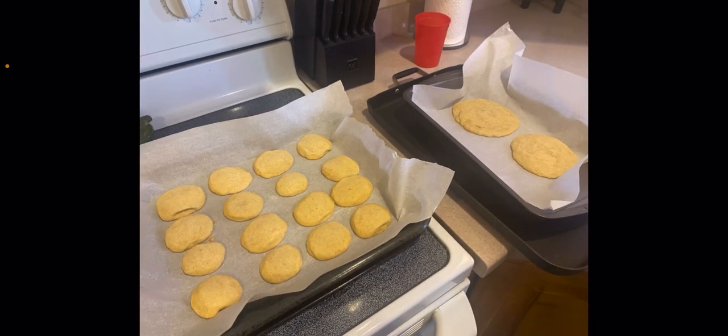Now here they all are, all baked, and overall it was very tasty. It did have some Renaissance-y taste. I believe it was the nutmeg. It was just a tad bit overpowering, but it was really good. I gave some to my family, and my brother ate like 8. So I believe that recipe was a great one.